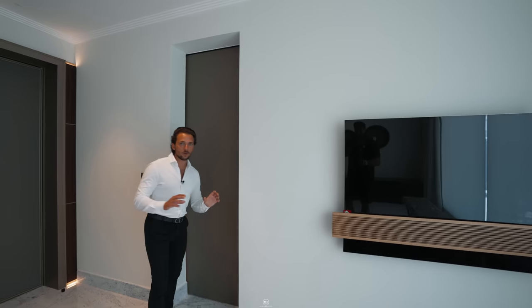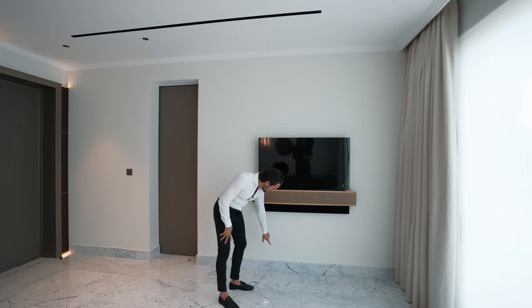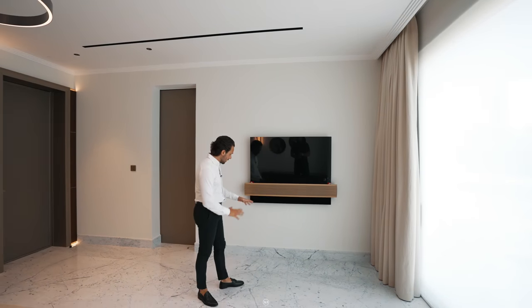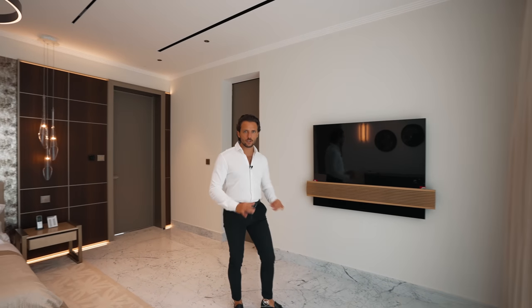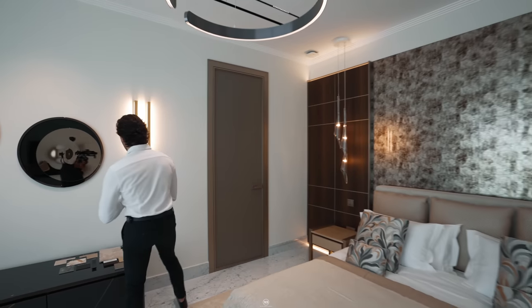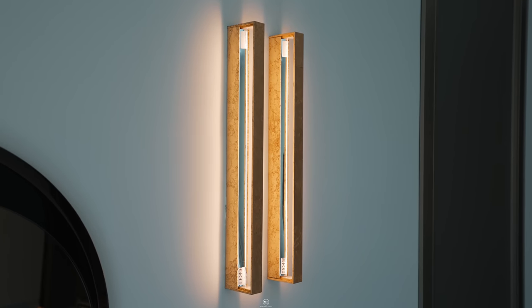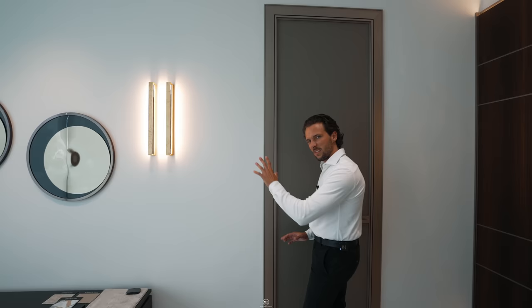And if you go a bit further, we'll see another Bang & Olufsen TV setup and also the baseboards here from the same Italian marble, the Carrara Veneziano. Beautiful how it's been finished, just to continue the elegance. There we have the toilet, but before we get there, once again, Pansari gold-leafed lamps. Beautiful, just sets the tone. Let's look at this bathroom, it's also really nice.